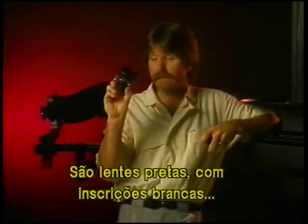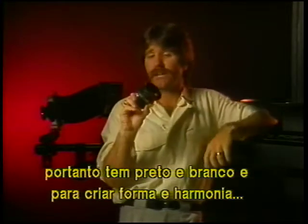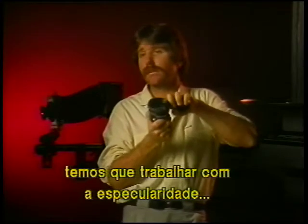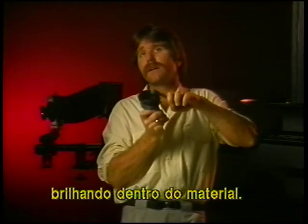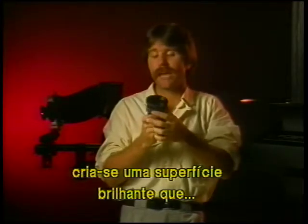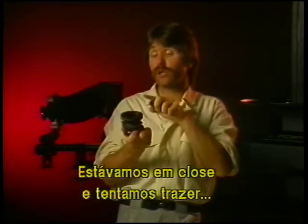It's a black lens, and this black lens has white lettering, so you have black and white already there. But to create shape and roundness on this lens, we had to work with specularity, shine within the material. So working with the proper white reflective material, silver reflective materials around it, to create a shiny surface to show that it is a round lens, that it wasn't flat, was probably the most difficult thing about these two exposures.